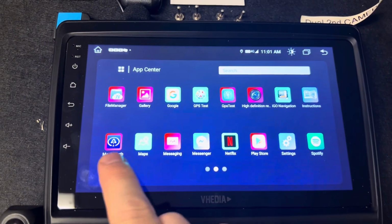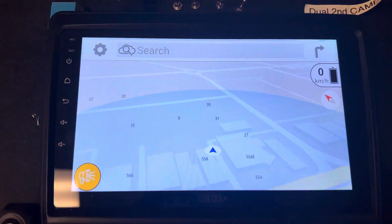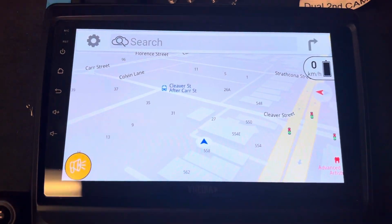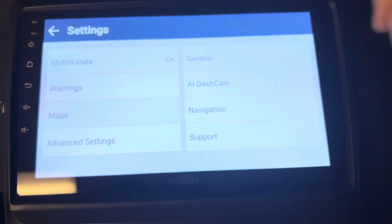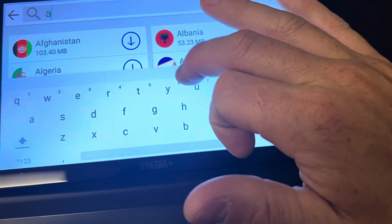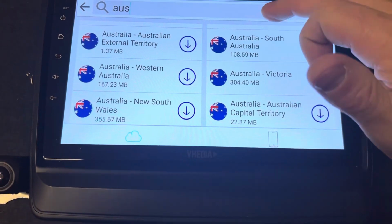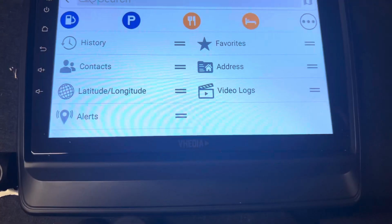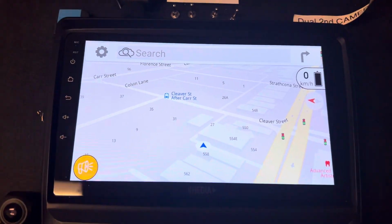Then we also have Magic Earth on here, which I actually prefer. Magic Earth is a great app, and it works offline. If I want it to work offline, you have to come in here, again have internet, and download the map packs you need. It's got each state or the whole of Australia. I think this is a better app. It's easier to use than iGo, but again, up to you. You can choose.